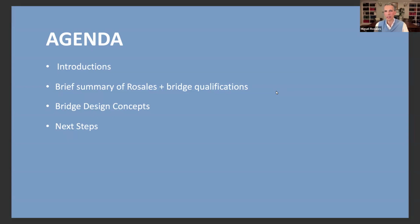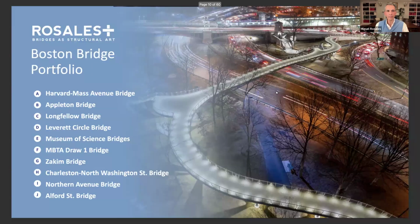Each of these concepts has a cost of approximately 1.2 million. So, we are within the range that the city wanted to keep them at, and they are very different. They have different qualities and different ways to approach the crossing. So, we'll be very much looking forward to your input. And then we'll talk about next steps.